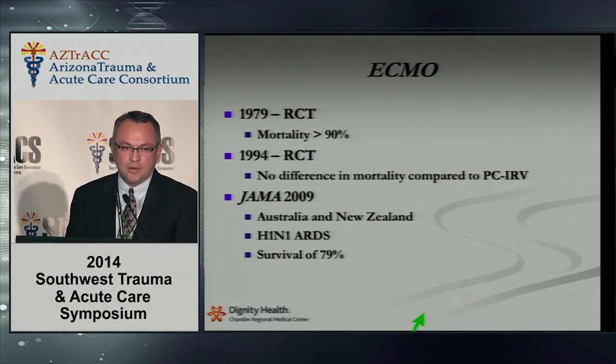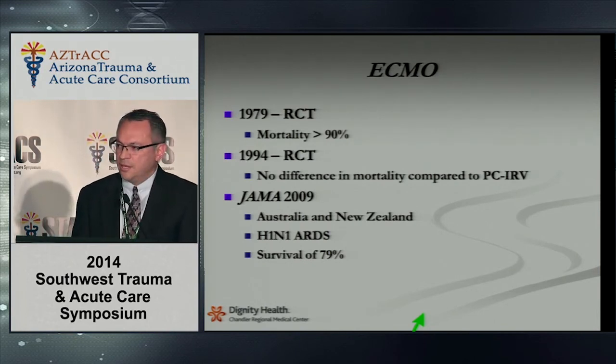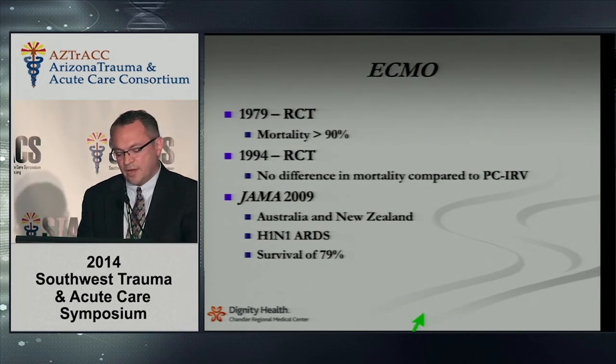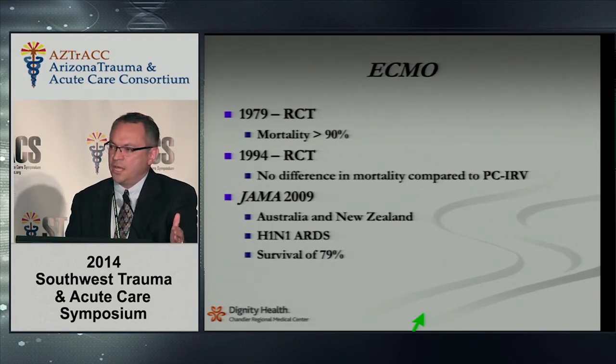JAMA 2009, we're all familiar with the H1N1 outbreaks. The Australians and the New Zealanders published a series of patients. The survival actually is 70%. It's closer to 75% when the patients are placed on ECMO before 7 days. After 7 days, mortality goes up, or chance of survival goes down, to about 30-35%. So if you're going to remember anything about ECMO, you've got 7 days to get them on it.